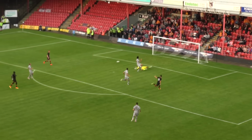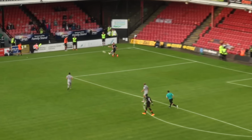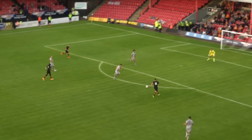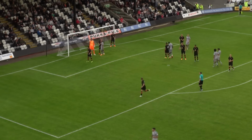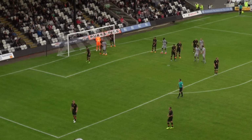Diarmi, he can lay it off to Snodgrass. It's a good save. And Snodgrass may feel that he could have done better there. The side foot finish. And then McEwen, the goalkeeper, managing to make a decent enough save to push the ball away. Steve Clements ordering for the fellow youngsters to go on their warm-up.